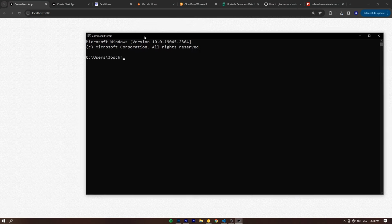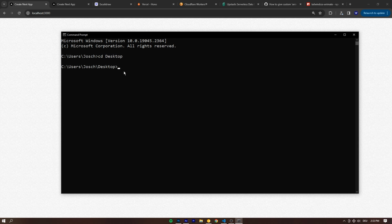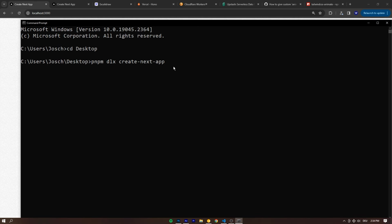Now, to get started with all of this, open up your command line and we're going to navigate to our desktop. At least I will. This depends on where you want the project to live on your PC. I generally put these on my desktop and we're going to say pnpm dlx create-next-app@latest. Let me zoom in so you can see this easier. And then we can give this a name. For example, let's call this fast-api and hit enter.